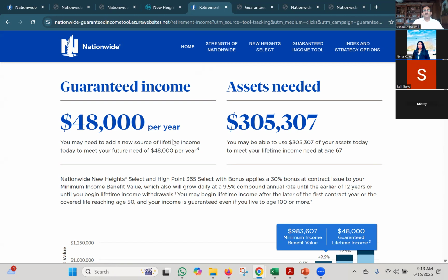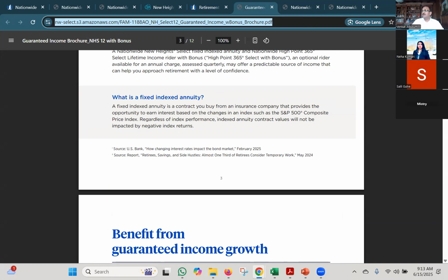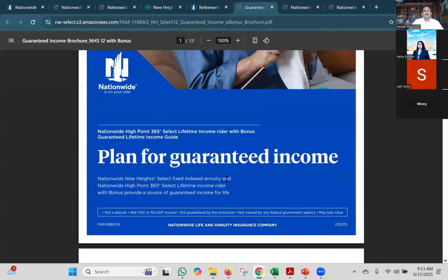If you want to share something, the first thing is let's share this flyer. This is one of the flyers here. I'm going to put this also in your chat window, which explains what we are offering here.